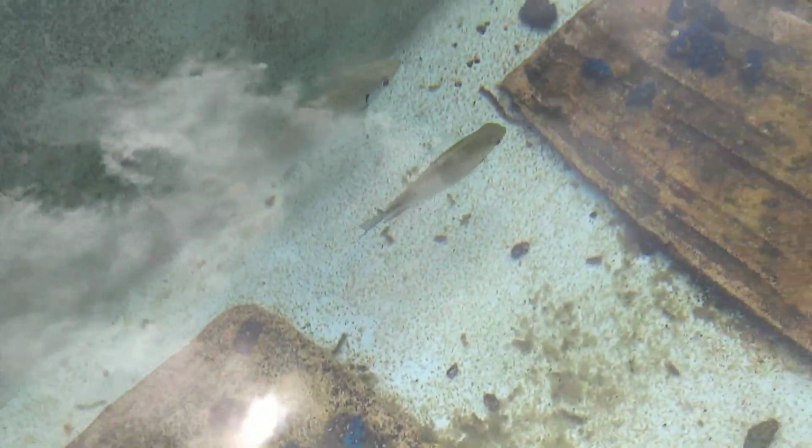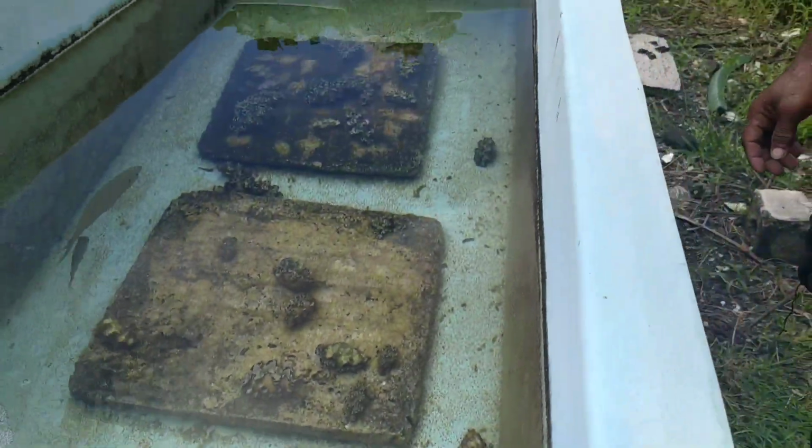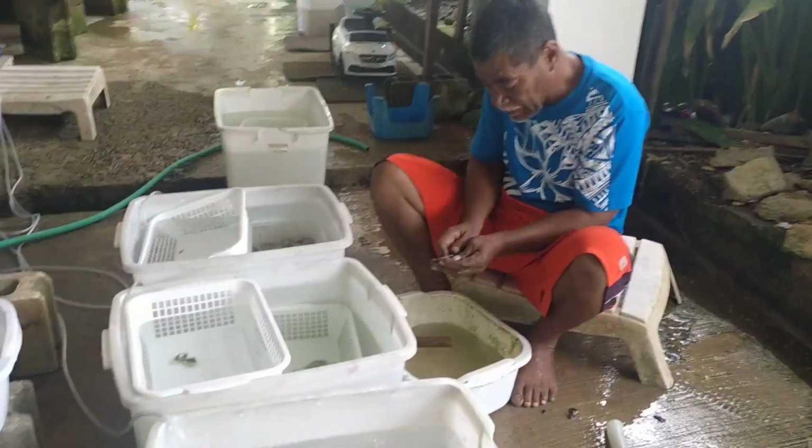What kind of fish is that? We occasionally place coral reef fish to help maintain cleaning of these tanks. These brown algae you see afloat on the surface? Right. This will eventually destroy our clams.